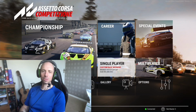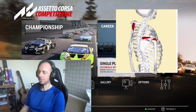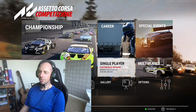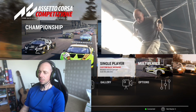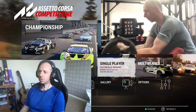Obviously, for those that are aware, I've been having a very long standing shoulder injury that seems to have just been prolonged, and it really just has gone on and on. But returning back, having had some treatment on my shoulder and just been working out in the gym, trying to get the strength back in the shoulder and listening a lot to my physio, really, as to what I really need to do to progress.